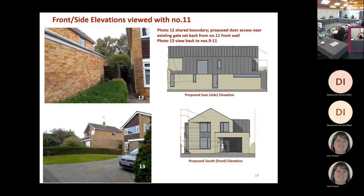These are further photos to demonstrate the relationship to number 11. Photo 12 shows the existing gated access of number 11 that utilizes the existing access that number 11 uses toward its rear garden. There is a slight ground level change at this point to the side of number 9. A new side facing access is proposed to number 9 along this elevation. This will be positioned back behind the front wall of number 11, in an approximate location of this existing window shown.